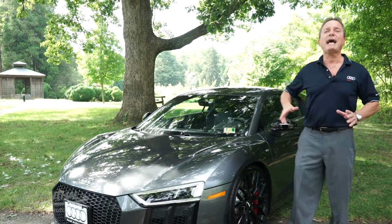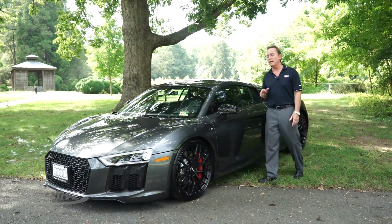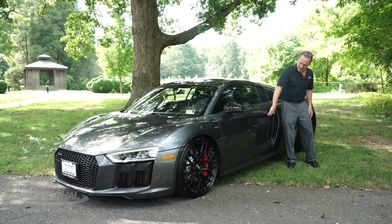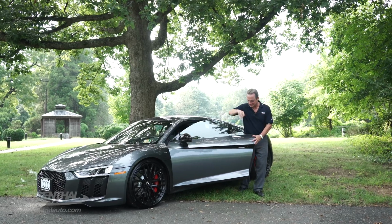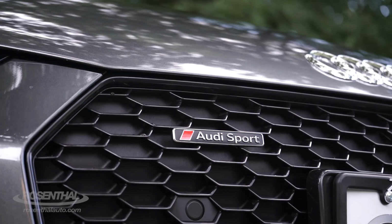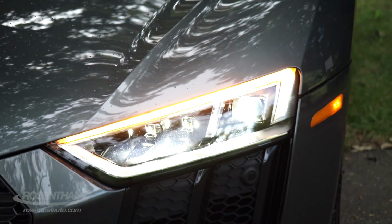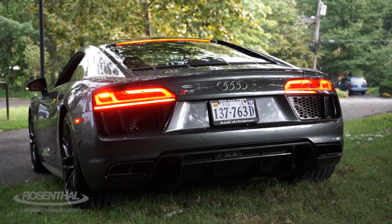The exterior has supercar written all over it with a drag coefficient of only 0.36, and that explains why the sexy exterior has these hidden door handles. You have Audi's single frame signature grille up front with the Audi Sport callout. Plus there are the LED daytime running lights as well as a full headlight system and an incredibly distinctive backup and brake light system as well.